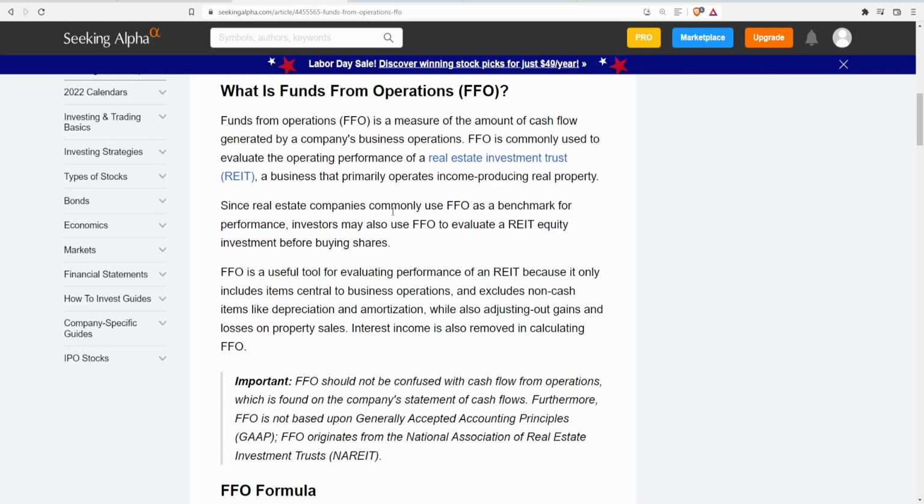Since a real estate company commonly uses FFO as a benchmark for performance, investors may also use FFO to evaluate a REIT equity investment before buying shares. FFO is a useful tool to evaluate performance of a REIT because it only includes items central to business operations and excludes non-cash items like depreciation and amortization, while also adjusting out gains and losses on property sales. Interest income is also removed in calculating FFO.